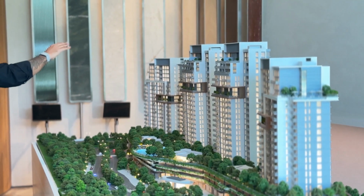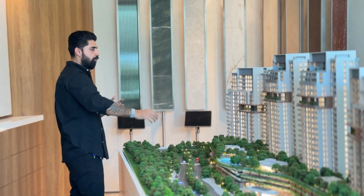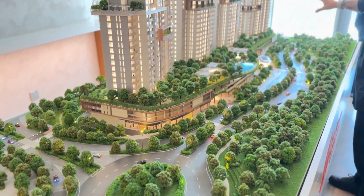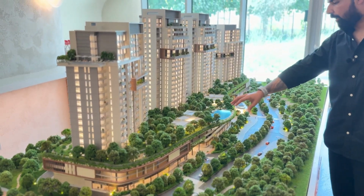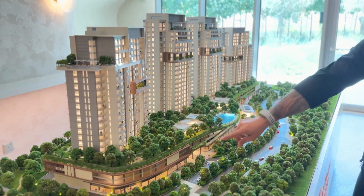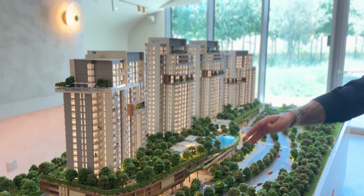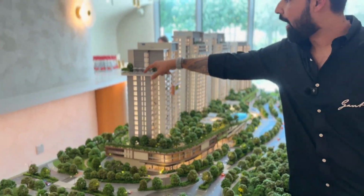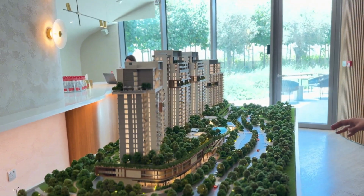The height varies between 19 to 21 floors. The center buildings are the taller ones, while the corner ones are lower. All the 4 buildings are going to be connected through the podium, which will have a gym, community center and a bigger pool. And on the ground floor, you will have retail shops and a drop-off point. The buildings are very close to the entry and exit point, and I forgot to mention that over here you will have a rooftop swimming pool, which will give you views of the whole community and the Dubai skyline on the other side.